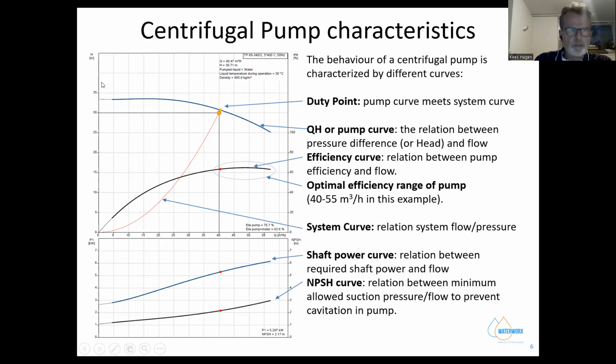On the left side, on the top graphs, you see the vertical line, you see the pressure, and on the horizontal line, you see the flow. Now, the most important characteristic curve of a centrifugal pump is the QH curve. It's the relation between pressure and flow. And most centrifugal pumps do have a characteristic like this.